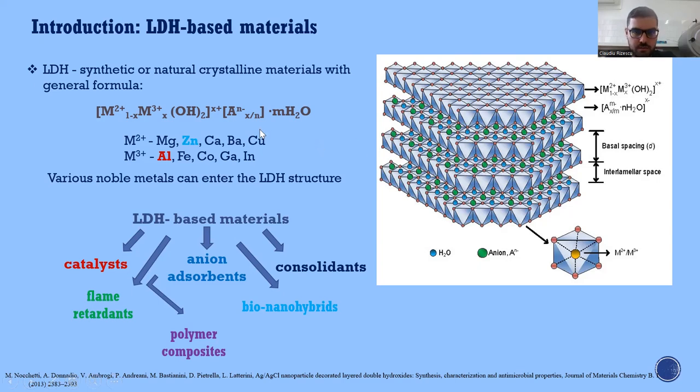Many transition metals, especially 3D groups, can form layered double hydroxide structure. However, many other metal cations can enter layered double hydroxide structure. Due to their versatility and ease of synthesis, they were successfully used as catalysts, anion absorbents, polymer composites, flame retardants, bio nano hybrids, or even consolidants in the field of conservation of cultural heritage.